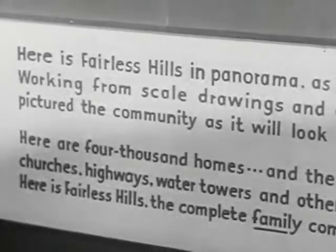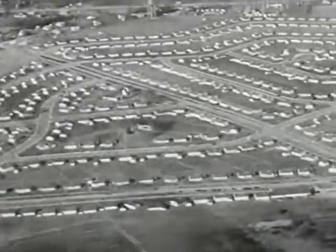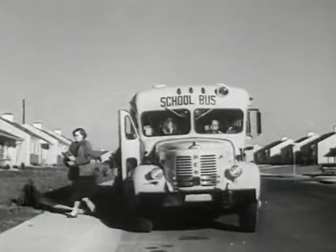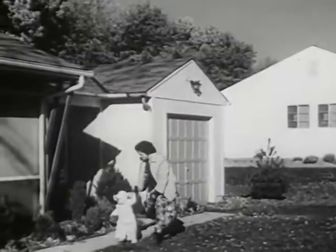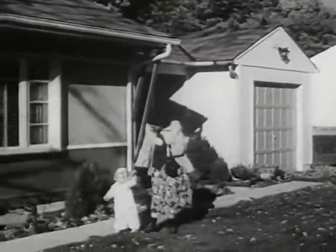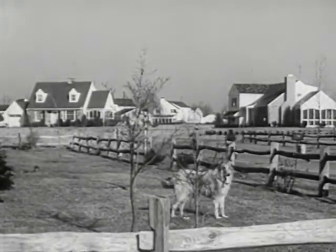And Fairless Hills is typical of the growing new communities. It was designed by one of the nation's leading authorities on urban planning. Such a new community brings with it new schools and churches, new stores, medical facilities, and recreation areas. And a growing community offers many more job opportunities. The effect of a new steel mill upon a whole area is tremendous.